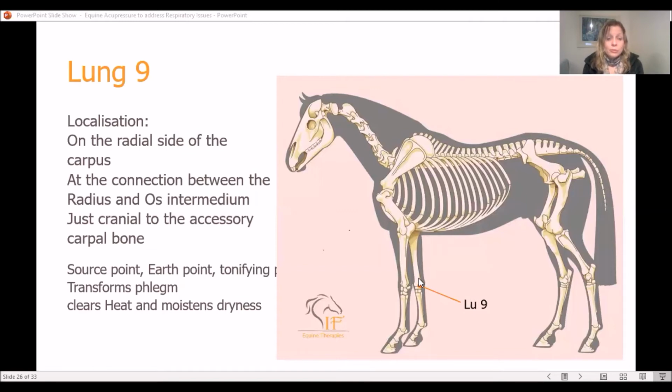There is a source point on each meridian. And the source qi is qi that is stored in the kidneys, and is then distributed through the triple heater throughout the body, to nourish the whole body and all organs. And if you want to strengthen source qi, then the source point is a good point to access it.